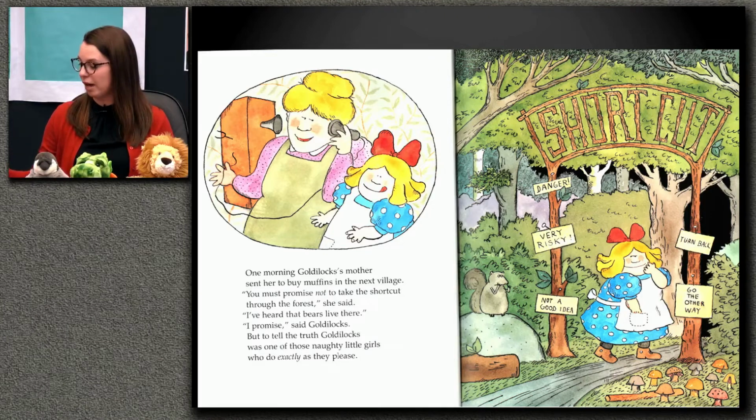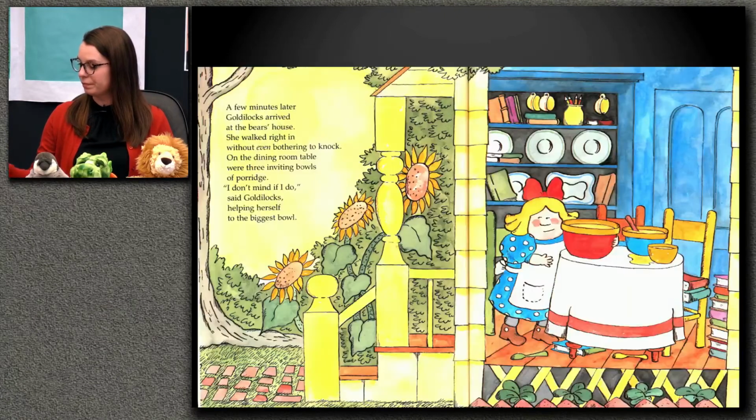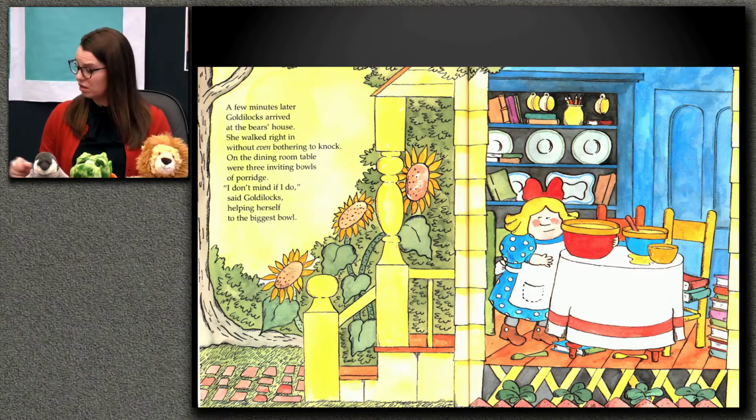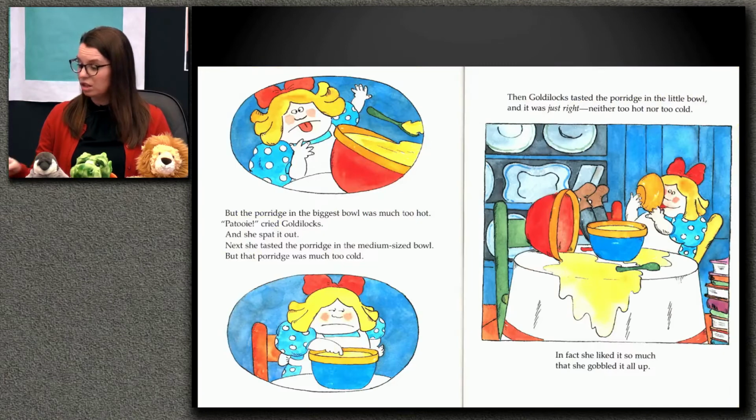She did it anyway. And then she went into the house that she saw in the woods. She just walked right into someone else's house. She ate their porridge. She spilled their porridge.